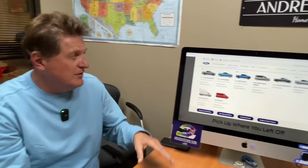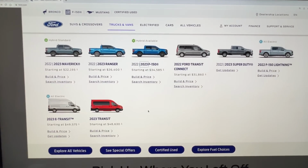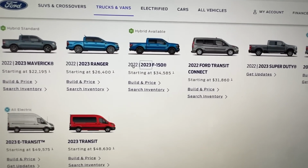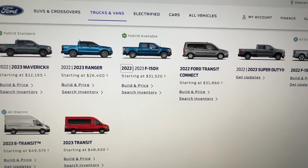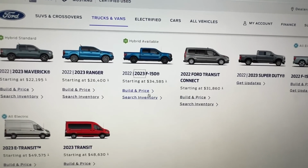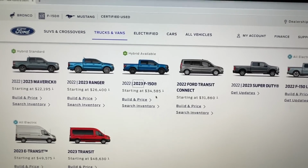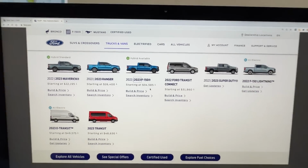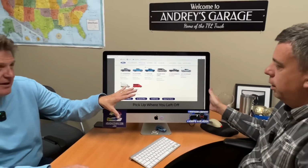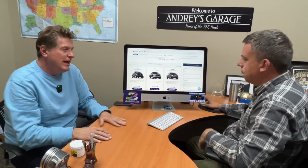Let's talk about the one that you guys really are interested in, and that is the regular internal combustion engine F-150. So let's start with the first bit of news. Show them the difference in price between a 2022 and a 2023. Yes, so they have both here on their site. This is Ford.com. The 2022 version of the truck started at about $31,520, and 2023, $34,585, dude. Yeah, that is what, a 10% increase? It's about $3,000. Yes, 10%. Yeah, that's pretty startling. And that's starting with the base truck, and then if you start to climb up the ladder, that changes and it doesn't go down, unfortunately.